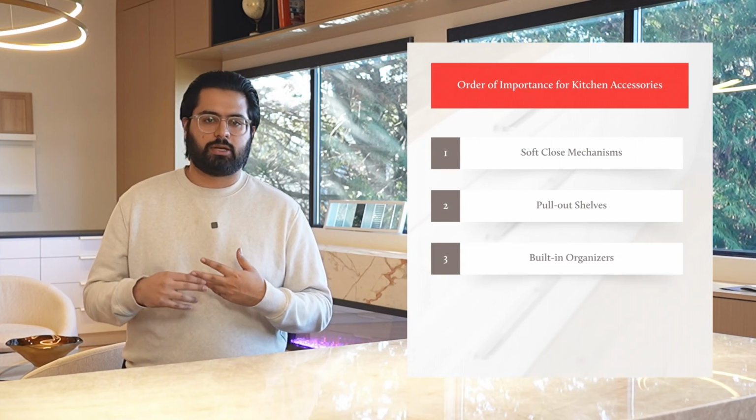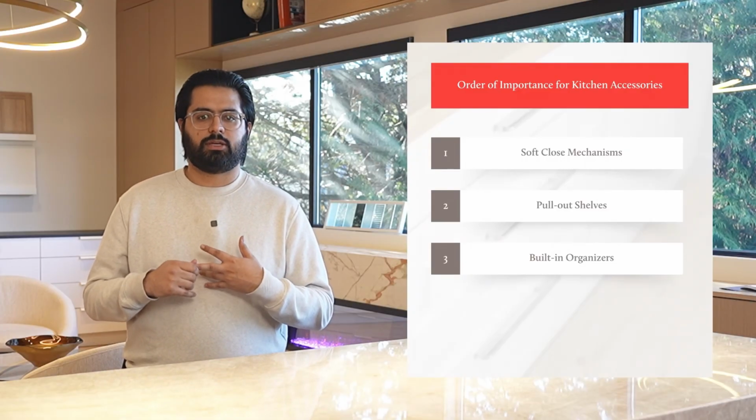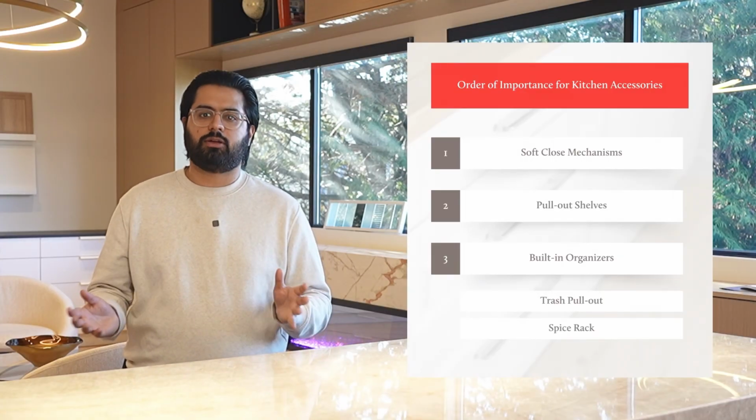Number 3, built-in organizers. Customize your storage to fit your lifestyle and maintain optimized organization. Generally speaking, you're going to want to start with a trash pullout, then your spice racks, and then anything else you're going to want to be looking at. The one thing you want to avoid is having your trash can sitting outside of your kitchen. It kind of ruins the design. It's not something you typically incorporate into your design. It's better to have it built into the cabinetry.